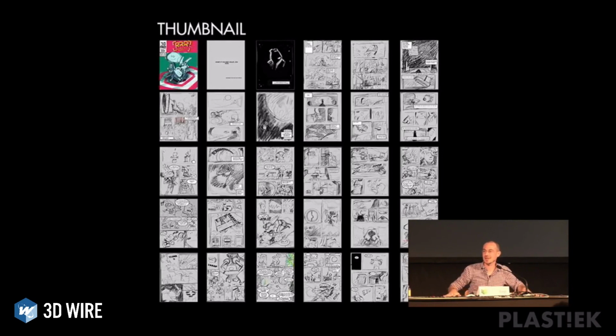Okay, so first thumbnails, because everything always starts with thumbnails. Nice and dirty so that it's not so painful to change. Especially since we had to pay for it all, we very much focused on this: any big changes, this is where we do it, not later on. Here we define the story and find all of the big problems, generally speaking.